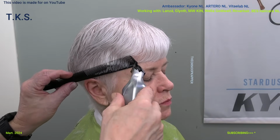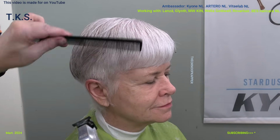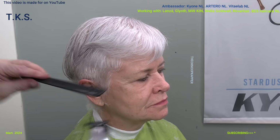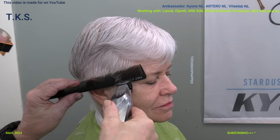So here is the part that's leaning to the front, knowing that she likes to have the length that's laying on top. So I lay this aside, create a little bit of disconnect in the front, but only in the front.